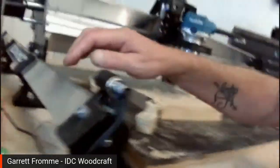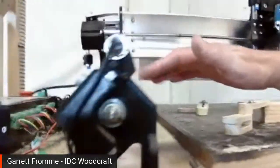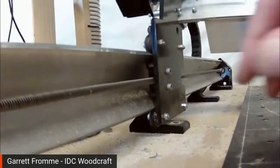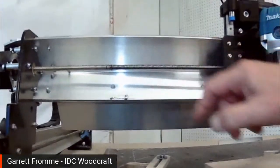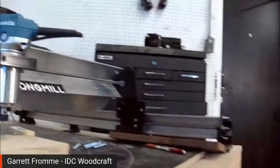Garrett, would you go back one more time and show us those again? I put you on full screen so people can actually see. Okay, I went full screen for you. So there you go. Here's your V-rails, and then you come around, and that's your Y screw there. And then your X screw. So no belt. It's all screw driven. It's open.